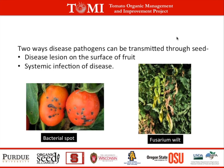The second way that pathogens are transmitted into the seed is a systemic infection. The photograph on the right is Fusarium wilt, and you can tell that because it has a one-sided wilt. It's wilting one side of the leaf more than the other, and that's because the vascular system, the system that carries water through the plant, is partially plugged.